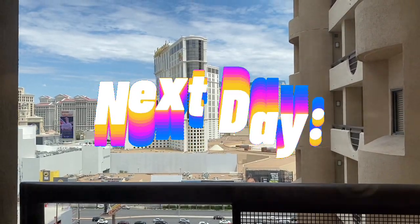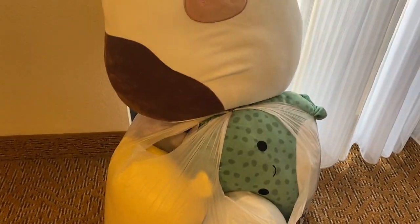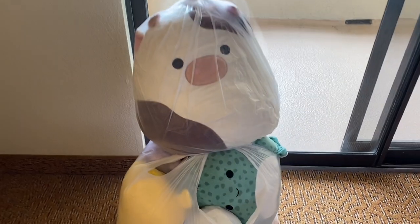Okay guys, it's the last final day. We're leaving Vegas in about an hour, and here is my squish haul. I managed to shove them all in the Marshall's bag, then I have to carry Ronnie separately. Now he's all safe.